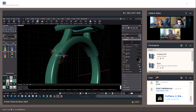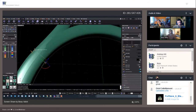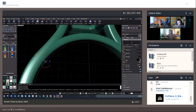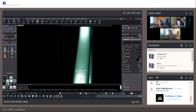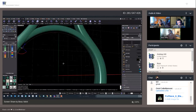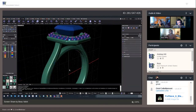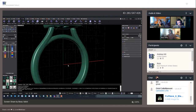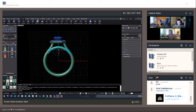So let's reduce the width, that way we can see. And let's reduce the height, that way it fits inside of our gallery. So let's go down to 1.3 and let's reduce the width a bit. That looks good to me. So I can right click to accept. And now you see the shank is essentially created, the halo, and the stone.